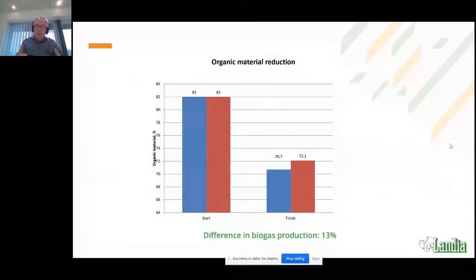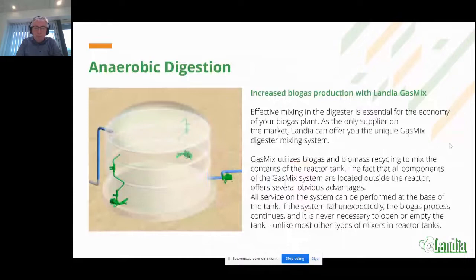This was achieved by a system that we called the Landia gas mix, where you recirculate the feedstock of the tank, pumping it through a Venturi. And in this Venturi, you have cavitation. That means pressure and vacuum, and that will, to a certain degree, increase the cell destruction of the fibers of the straw in the digester itself.